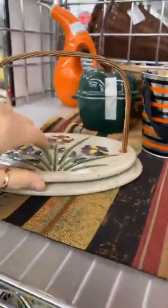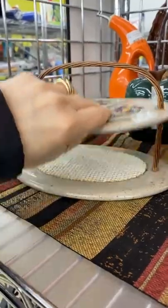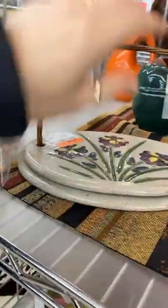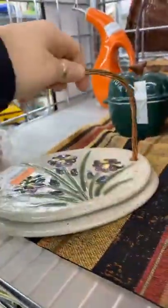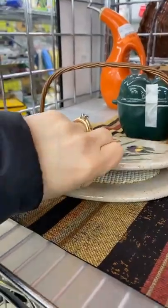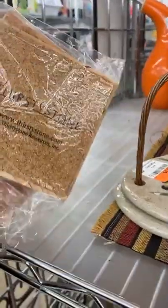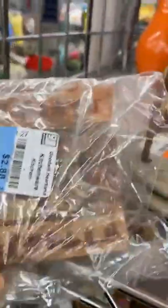This is a flower press? What? Oh my gosh. Okay, that's even, okay. That's cool. Thank you. That's awesome. I mean, it's not $5.88 awesome, but that's okay. That's cool. Thirsty stones.